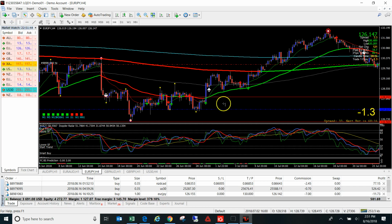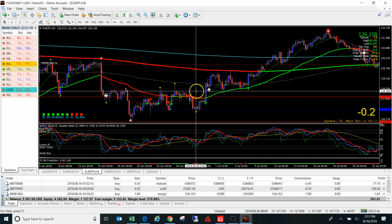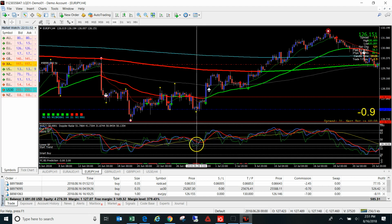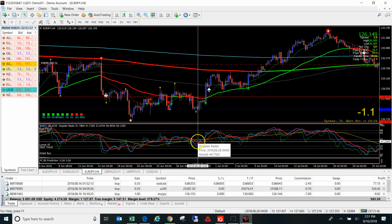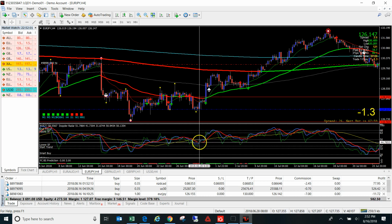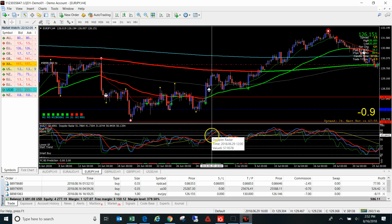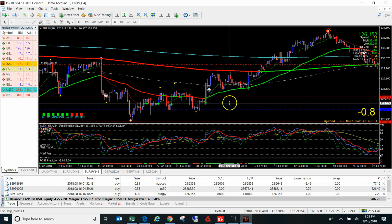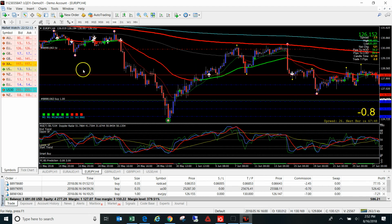And not only that, but you want to come down here and see what the Doppler is doing. Now the Doppler called the buy right here, because you have the blue RSI price line crossed above the red signal line right there, and they both just went up, up and away. So that's the key to using this.